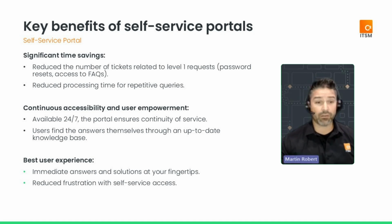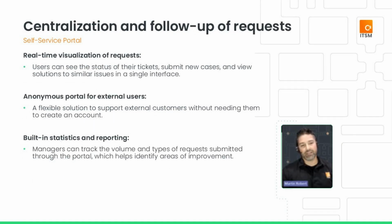And we have 24/7 availability, so users can open a ticket on the portal anytime, providing support outside the regular business hours. And it improves user satisfaction because users appreciate the convenience and the speed of resolving their own issues independently. And the consistent information of the self-service portal ensures that users receive accurate and consistent information, reducing the chance of miscommunications.